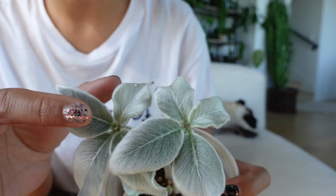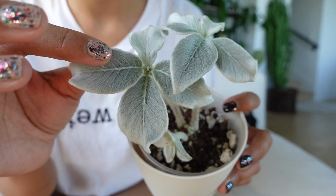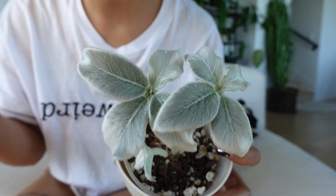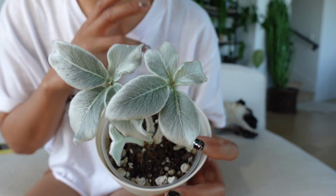I did remove all the flowers that died. I really cannot explain how much I love the texture of this leaf. It's incredible. There is absolutely nothing like it. Think about, have you ever pet a dog's ear? Like if you've actually pet a dog's ear that has floppy ears, it's so soft.